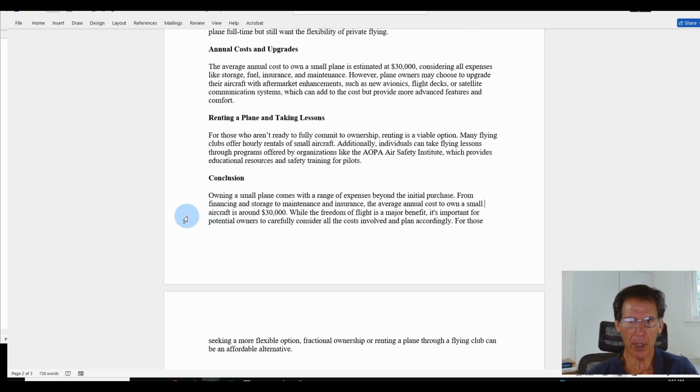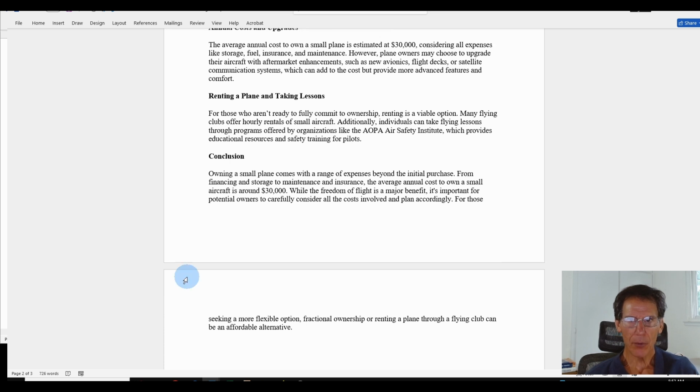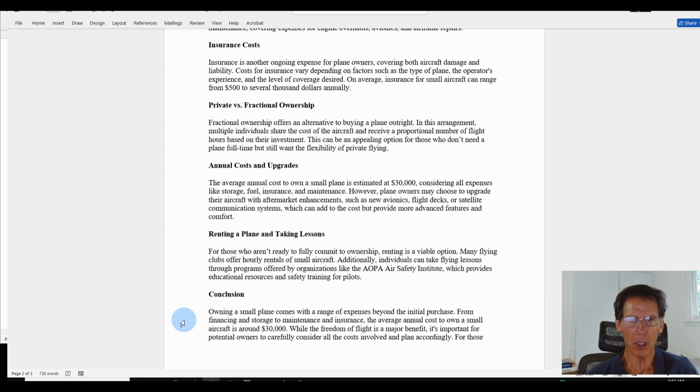Conclusion: owning a small plane comes with a range of expenses beyond the initial purchase. From financing and storage to maintenance and insurance, the average annual cost to own a small aircraft is around $30,000. While the freedom of flight is a major benefit, it's important for potential owners to carefully consider all the costs involved and plan accordingly. For those seeking a more flexible option, fractional ownership or renting a plane through a flying club can be an affordable alternative.